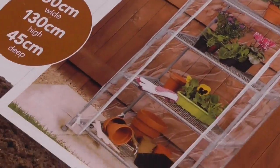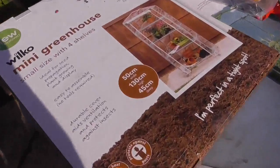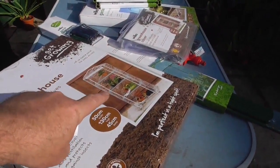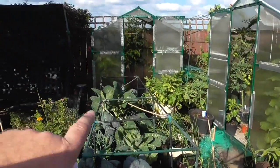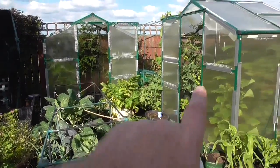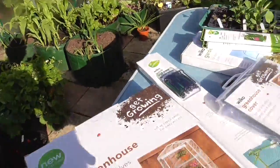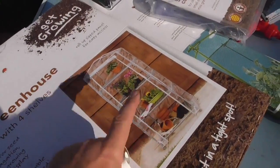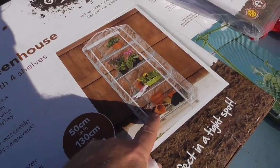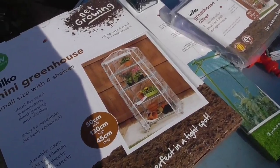I'll go on to this. This is a little greenhouse. It's hard to do it with the sun. There you go. It's a 4 shelf, not very wide, but my idea is in the winter this is going to go in one of my greenhouses, and if I can get another one I'll put it in the other greenhouse as well. They'll fit quite snugly in there, so they'll be protected by the greenhouse and by the plastic covering, so it'll be like doubly insulated. Hopefully the stuff I want to overwinter, like the seedlings and what have you, I can put in here and they should be protected from the winter frosts.